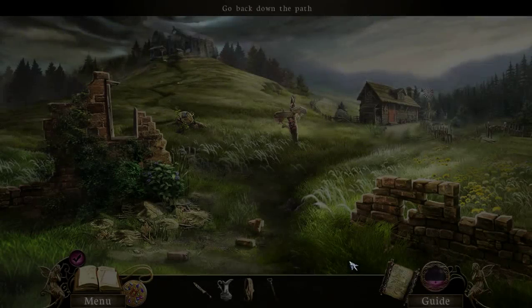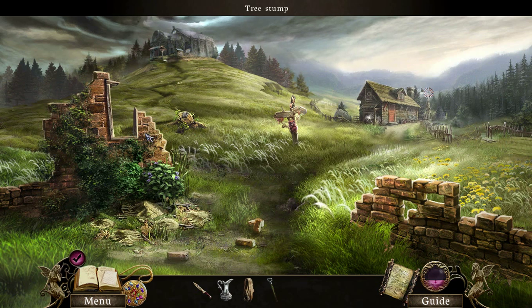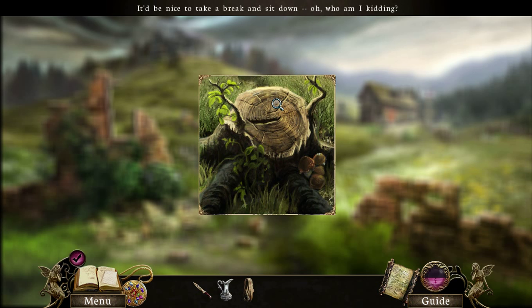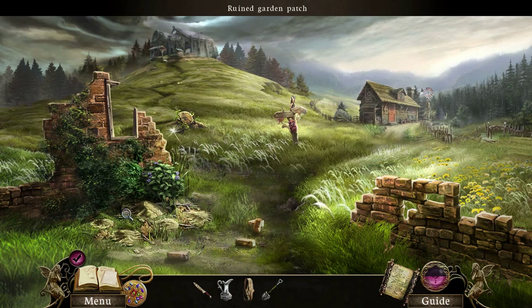Okay, I'll find your other brother. Your other brother seems to have lost his head. I mean, your brother's lost his head. I'm sorry, buddy. It'd be nice to take a break and sit down. Oh, who am I kidding? I have to work.